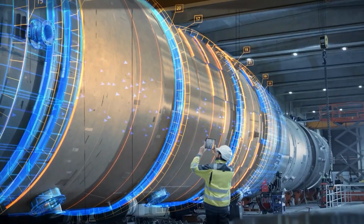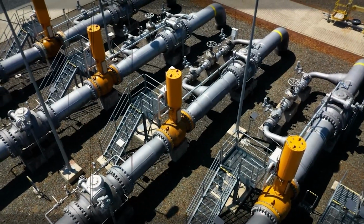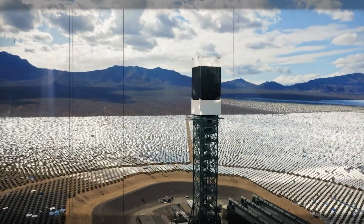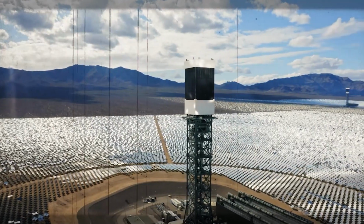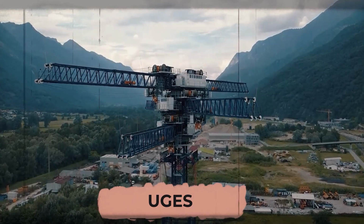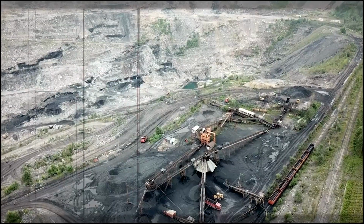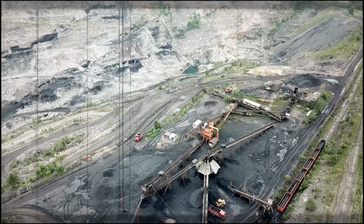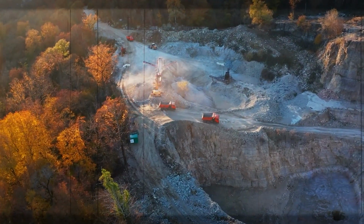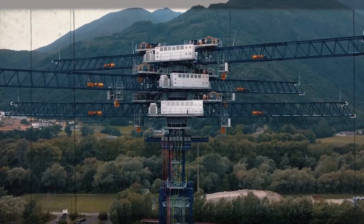The International Institute for Applied Systems Analysis, IIASA, looked into this technology and found that mines already have the basic infrastructure and are connected to the power grid, which makes it much cheaper to put these UGES, underground gravity energy storage, plants in place. Imagine the benefits. Not only will these mines store clean energy, but they will also keep people working and hide unsightly infrastructure below the surface. So what is the future of energy storage with gravity batteries?